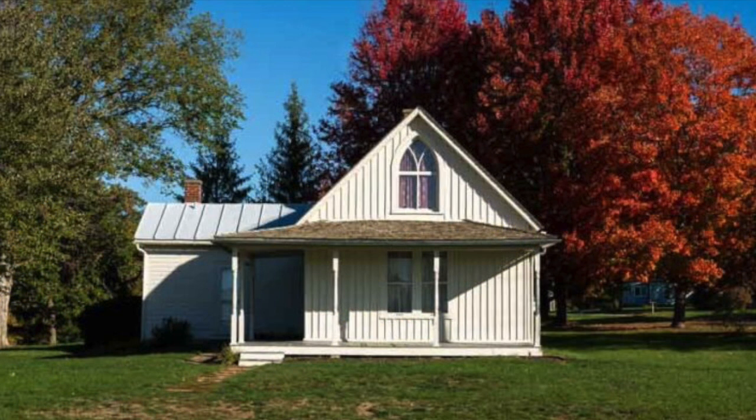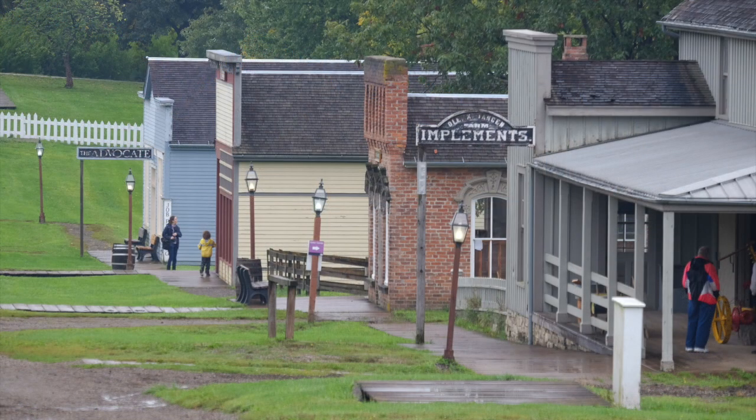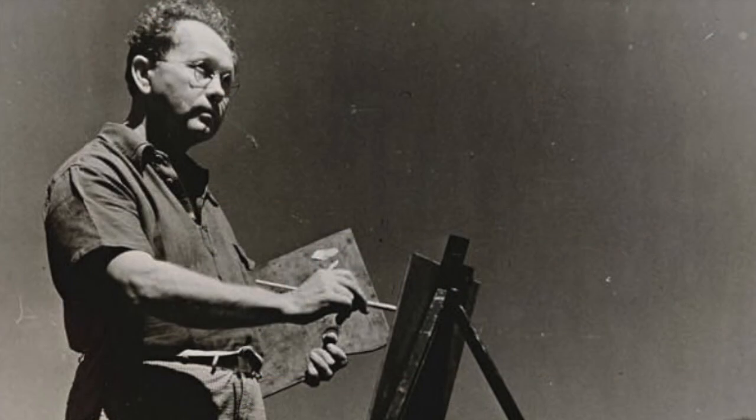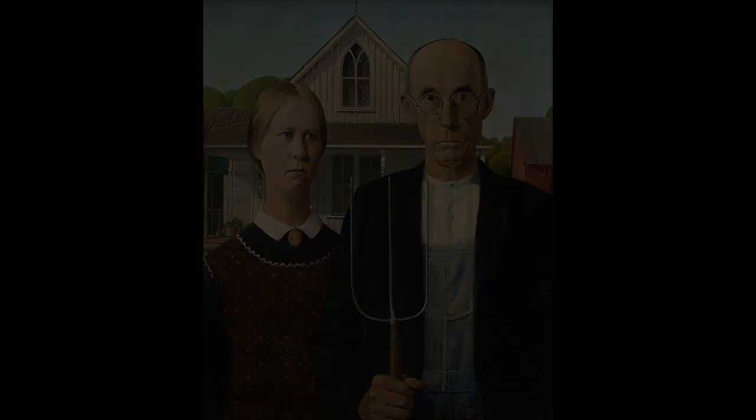There were plans to relocate the entire house to an active historical farm located in Des Moines, Iowa, known as Living History Farms, but that plan was completely disregarded and never happened, and the house remains on its original location, where Grant Wood first spotted the house in 1930 and where it became an American icon.